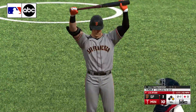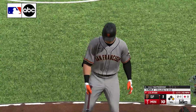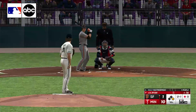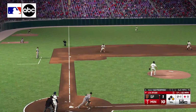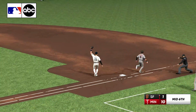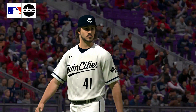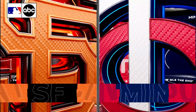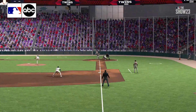Yastrzemski, batting with 1 down, takes a strike. 1 for 2. To third, might be 2. Farmer to second, on to first, double play, and that's the inning. No runs, 1 hit, no errors, and no one left. Top of the order due up in the home half of the 6th. It's the Twins 10 and the Giants 1.